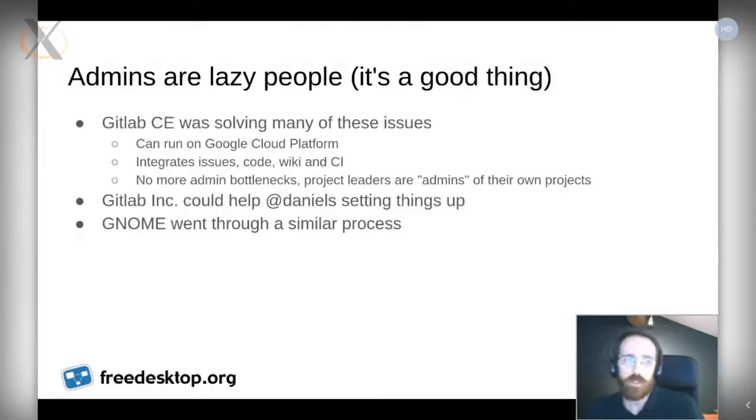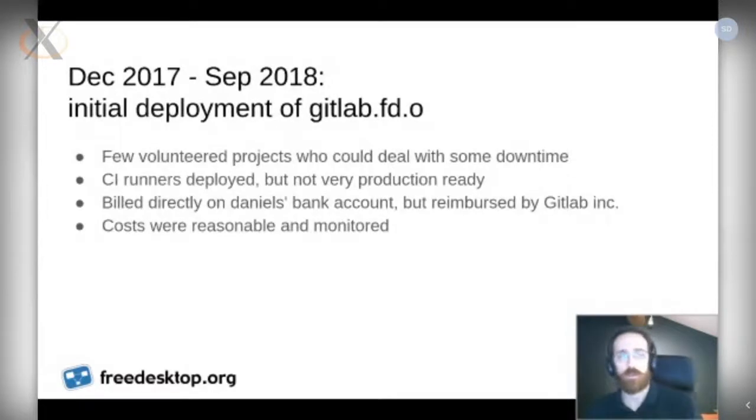The second good point was that GitLab, the corporation, could help Daniel Stone set things up, so it was really appreciated. Thanks a lot for that. The third point was that GNOME went through a similar process a few months or a year ago, and they were really happy with GitLab and everything that was there. That's how we got an initial deployment of GitLab between December 2017 and September 2018.